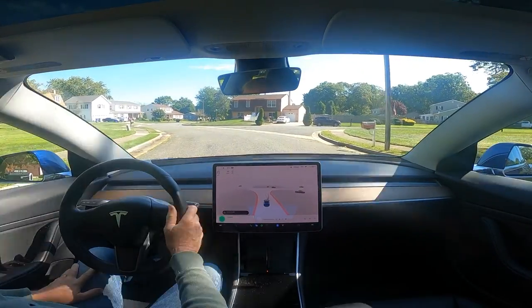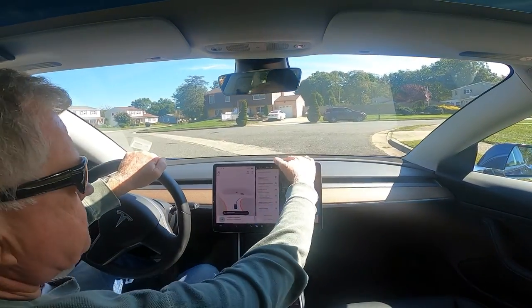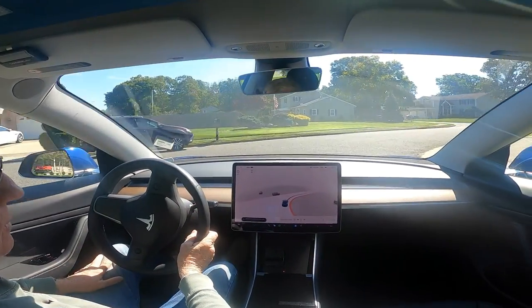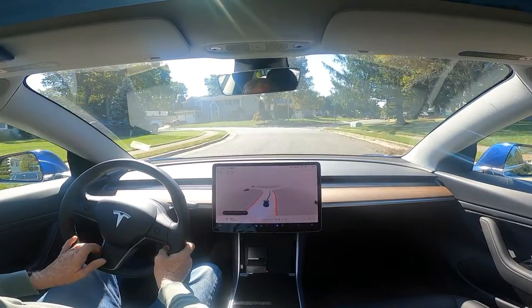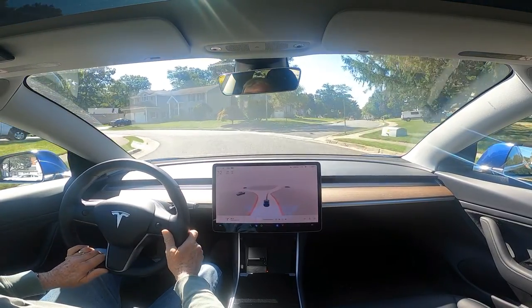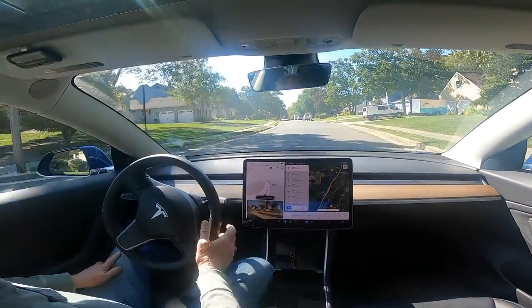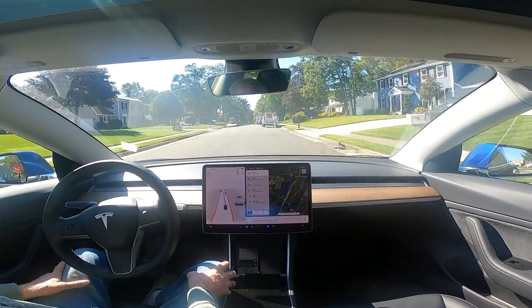Navigate to Shoprite. I'm going to slow it down here a little bit.